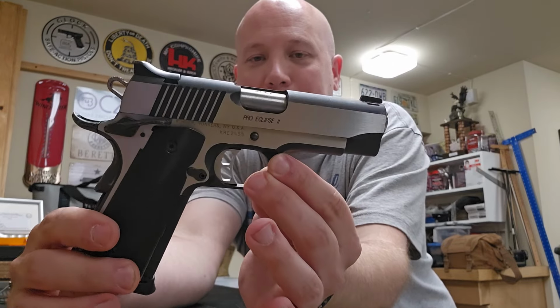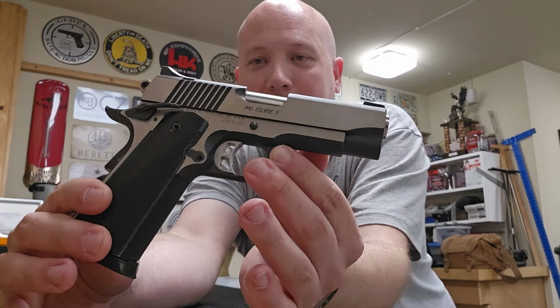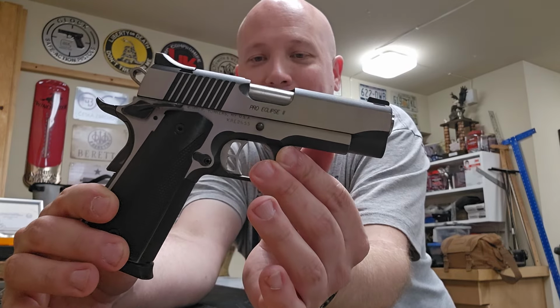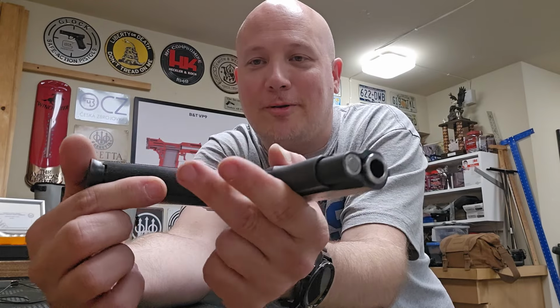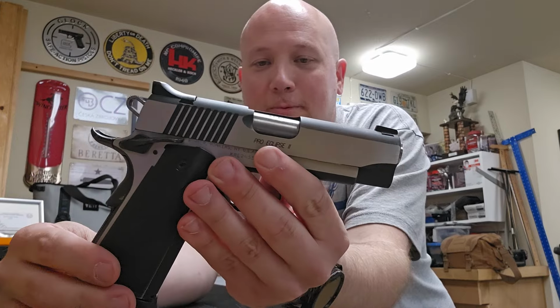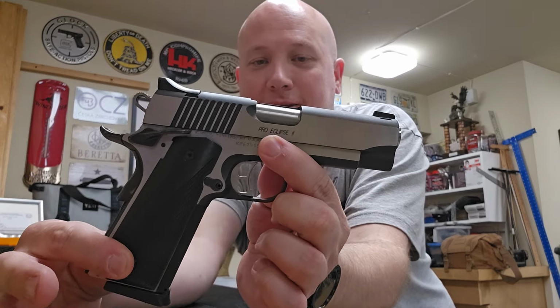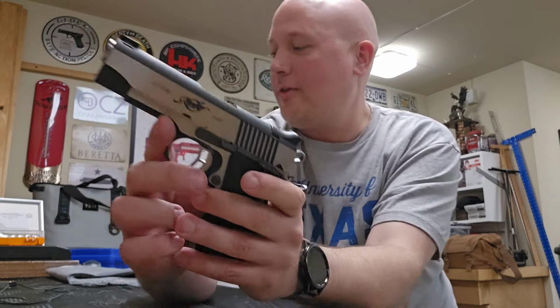Beautiful, beautiful gun, by the way. I like that matte stainless. It looks great. And of course, everyone says Kimbers always malfunction, so we'll find out about that. Has some nice stippling here on the front and back strap. Some interesting grips, but a Kimber custom shop Eclipse 2 Pro. So we got that one in.